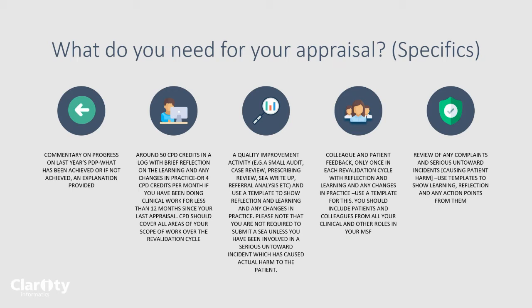NHS England are very keen on a quality improvement activity being included within the appraisal. So that could be some analysis on a significant event, a case review, it could be an audit, and to show some reflective learning from reviewing that particular item.